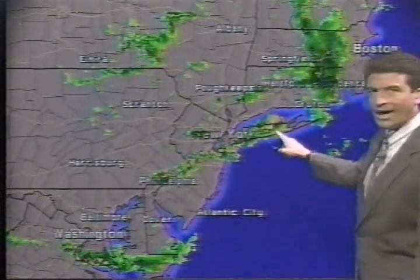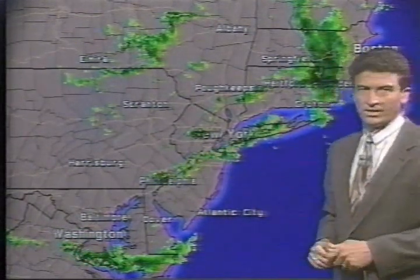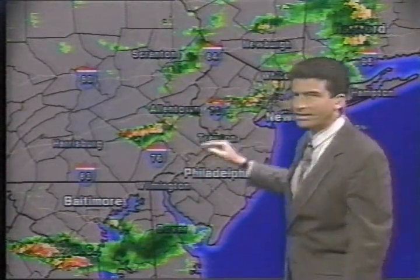Thunderstorm here in Islip, New York, putting down a whole lot of rain. And has it been raining in Newark? Boy, that has moved out into Monmouth County. Down towards Philadelphia. Look out. These thunderstorms racing through Montgomery, Chester, and Delaware counties, and they're headed right for the city of brotherly love.